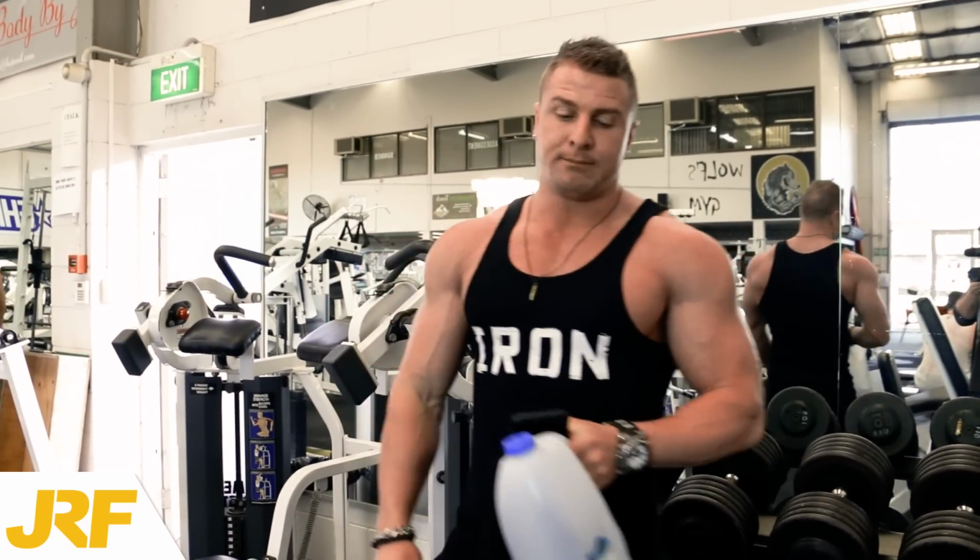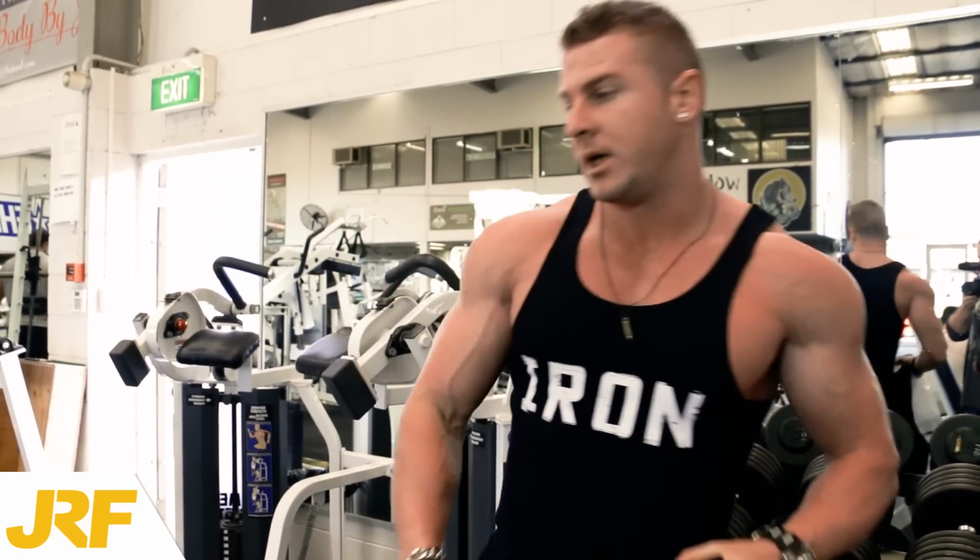Alright, so that's exercise number 2. We're now going to go to exercise number 3, which is going to be working the posterior deltoids, so the back of the shoulder.